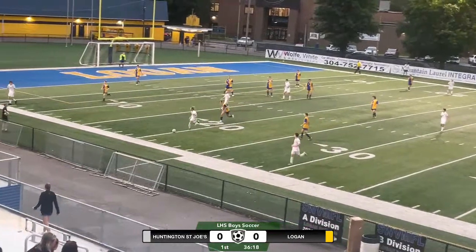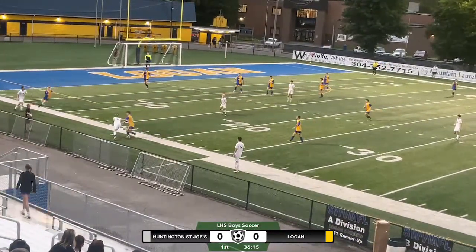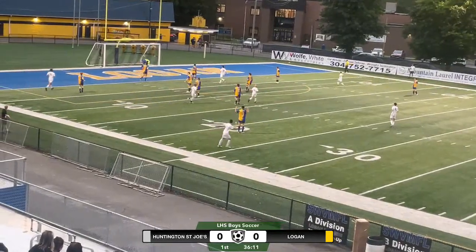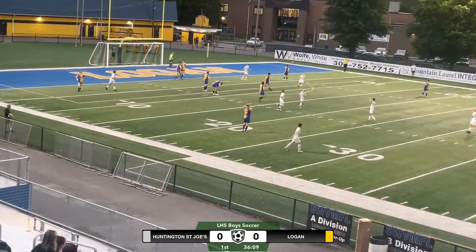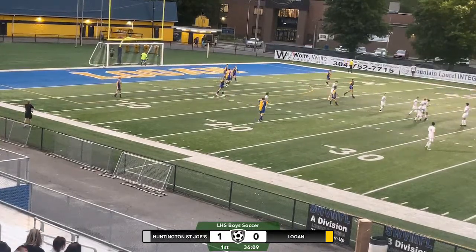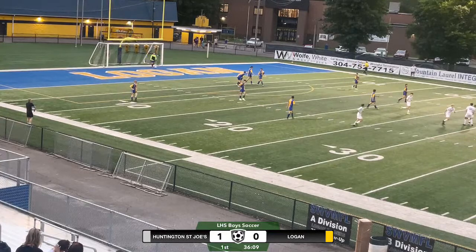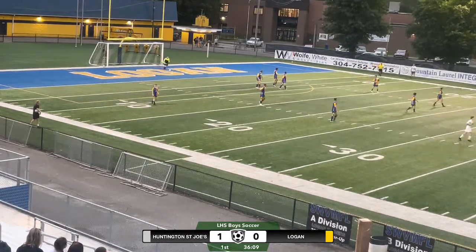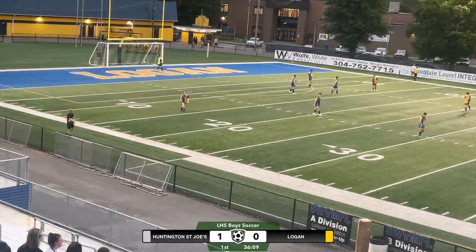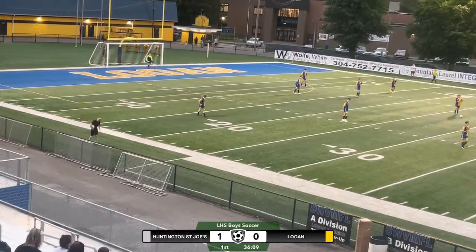Huntington St. Joe's is moving it around. Number 8 for Huntington St. Joe's. You can see the speed of the Irish. And good goal by number 8, Huntington St. Joe's. Wow, just like that. Huntington St. Joe's strike first. Number 8 with the goal. And Logan, in a blink of an eye, just like that, are now trailing 1-0.